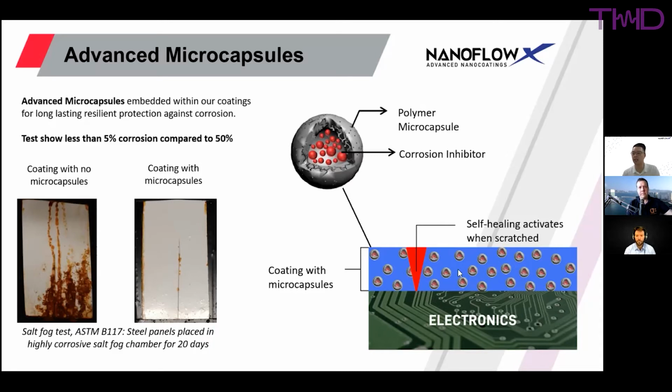So that's how our self-healing technology works. And here's an example of a piece of metal that was subjected to a salt fog chamber for 20 days. And you can see the difference. We've increased durability by about 50% right now. And in about 6 to 8 months, we'll have a product that will increase durability by 200%. So 20 days in a salt fog test, that's a lot. That's 20 days times 24 hours.